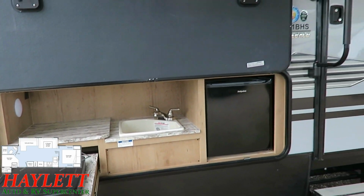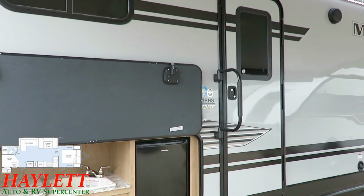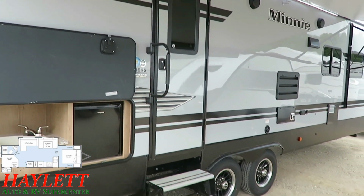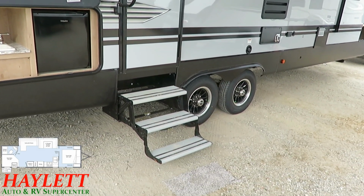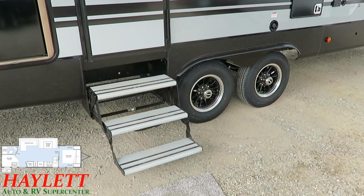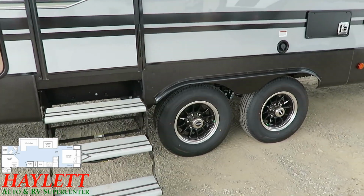That's also an anti-slam entry door, so the wind won't catch it and rip it against the side of the trailer. And the extra large handle plus those anti-slip aluminum plank steps makes for easy coming and going. Those steps are also more visible at night and easy to see there.